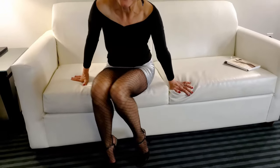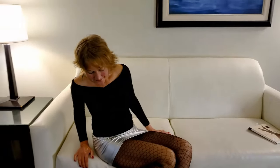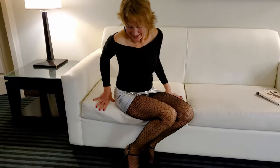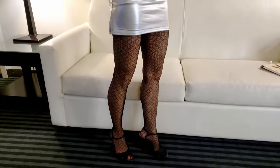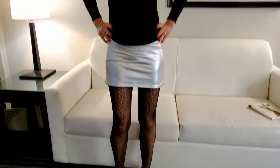Well, what do you think? I think they work great with this outfit. I like how the pattern leads your eye all over the legs. I don't think it overwhelms the sandal. And it adds just that little extra finish to an evening's event.